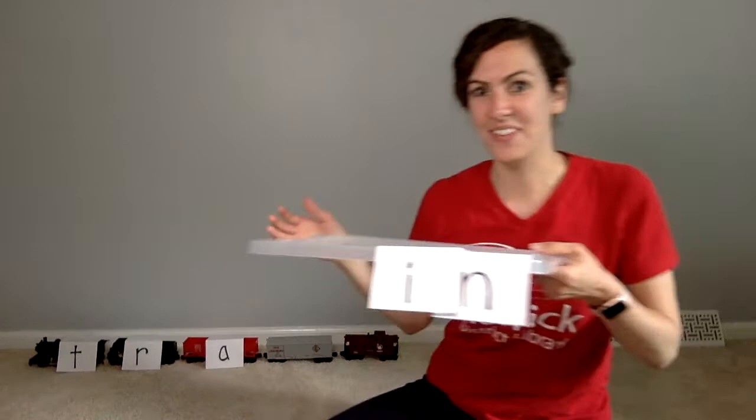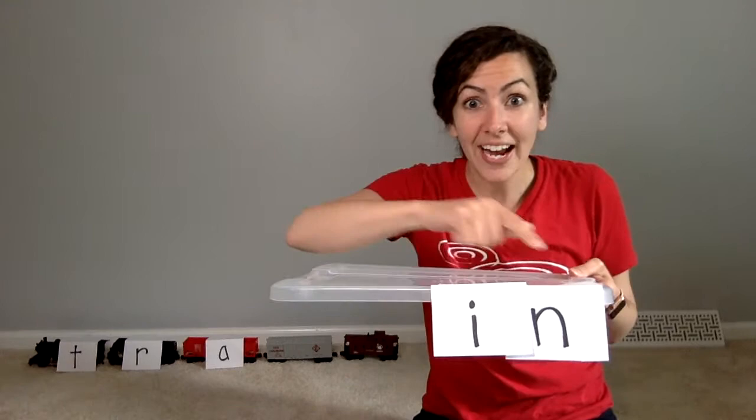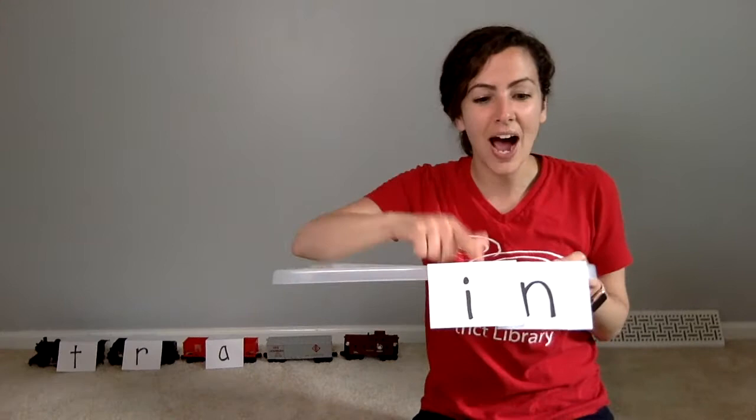Oh, what's that chugging down the tracks? I think it is a train. Oh, choo, choo, choo-in. Choo, choo, choo-in. Choo, choo, choo-in. Oh, yes, it is a train.